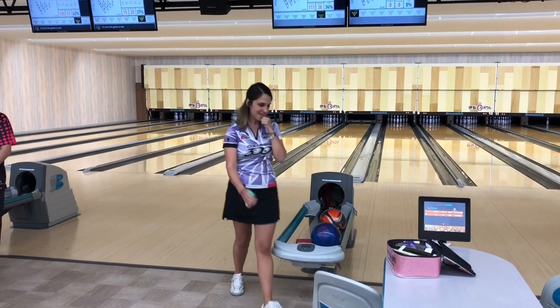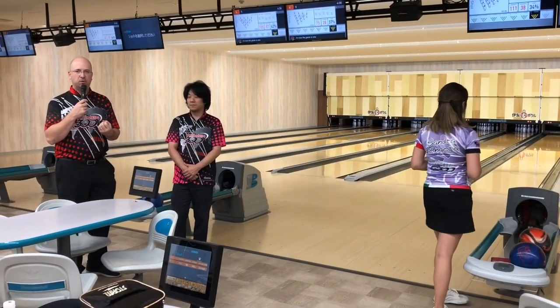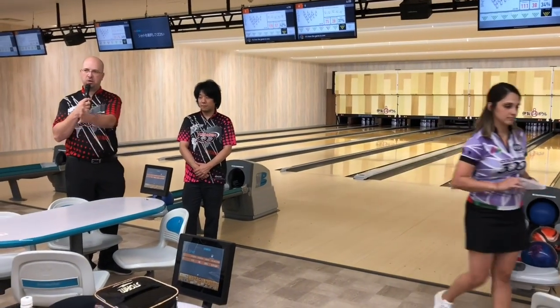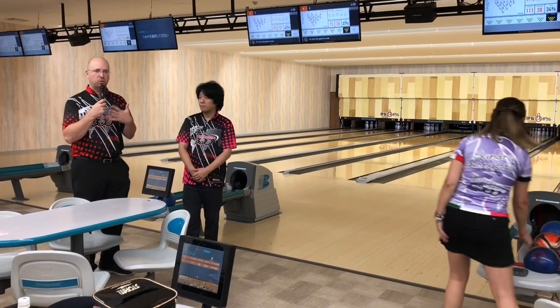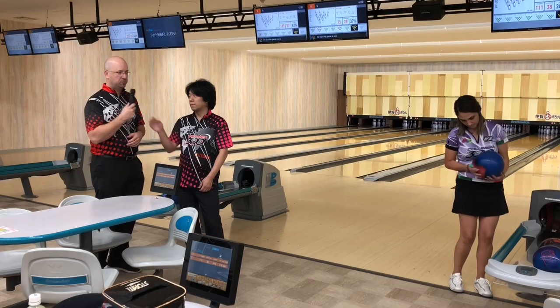You can see the Tactics is a smoother reaction. Stronger up front with the oil, but when it sees the friction, it rolls off, it doesn't flip off. So we look for more control and more of a predictable ball motion. This is the ball you want to go for.